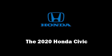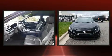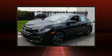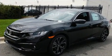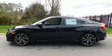Experience driving perfection in the 2020 Honda Civic. This four-door, five-passenger sedan stands out among competitors in its class. Under the hood, you'll find a four-cylinder engine with more than 150 horsepower. And for added security, dynamic stability control supplements the drivetrain.